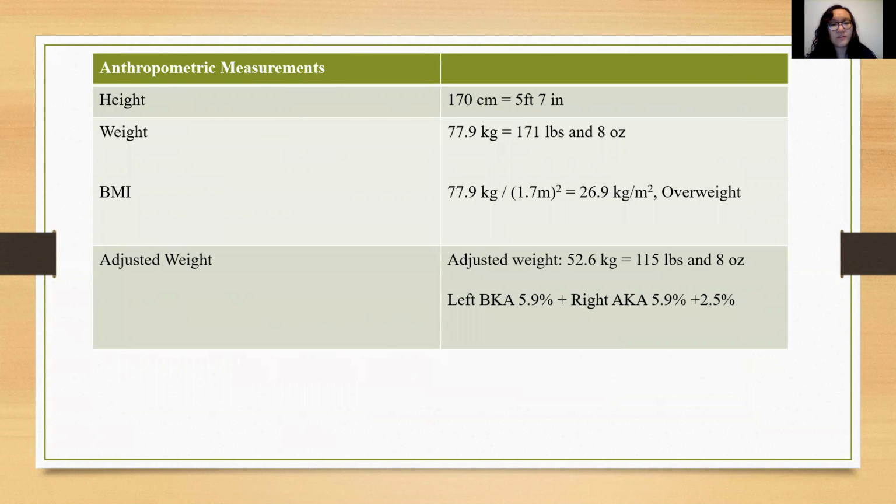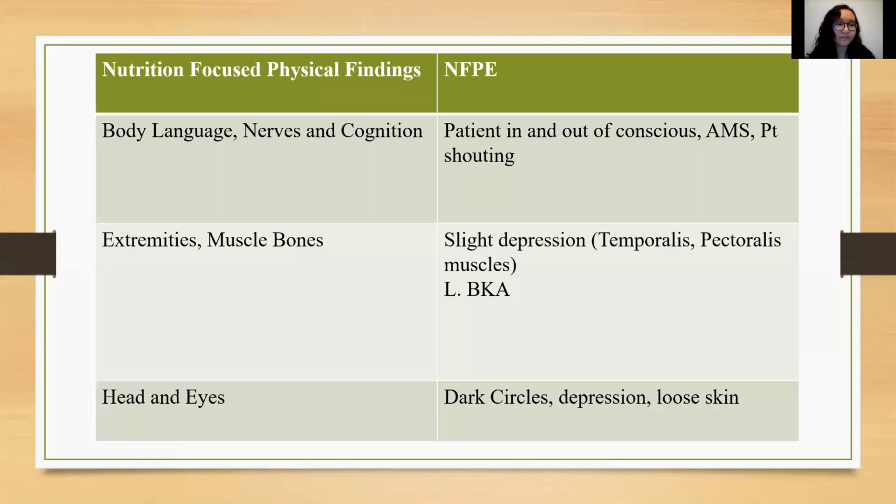For her height, she was 5'7". Her weight was about 171 pounds, and that put her BMI about 26.9 kilograms per meter squared, which had her in the overweight category. We did have to adjust her weight for a left BKA and then later for a right AKA, so her adjusted weight was 52.6 kilograms, or about 115 pounds.